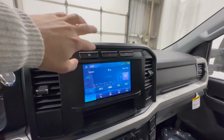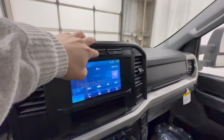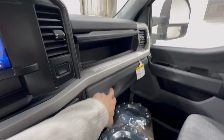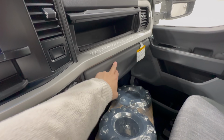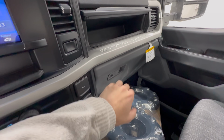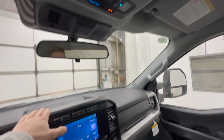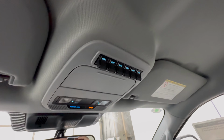Got your diesel exhaust brake up top, hazard light switch, traction control, that all comes standard there. And then a dual glove box, which is a really cool feature. And this lower one is actually lockable, which is a huge security thing. If you want to put some valuables away, lock them in the glove box there. Storage up top, and this one has these 6 auxiliary switches as well.